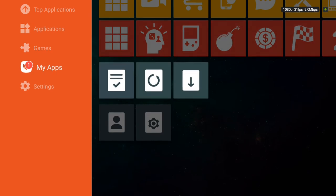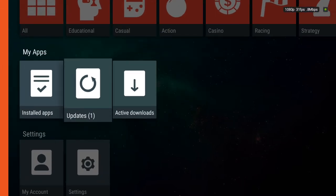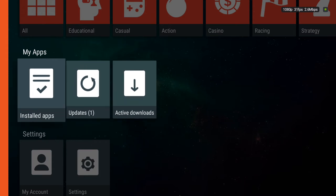Okay, and then here's this My Apps section. I think the My Apps section on Google Play allows you to manage your apps and what you've got on your system and what you download, and all that good stuff.